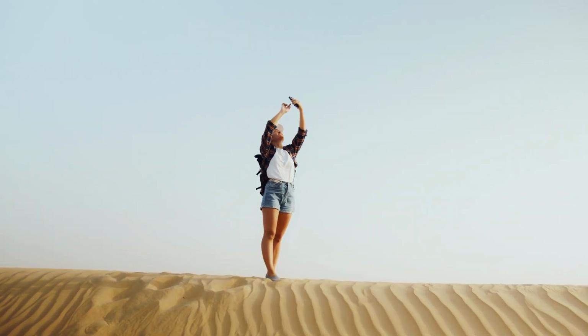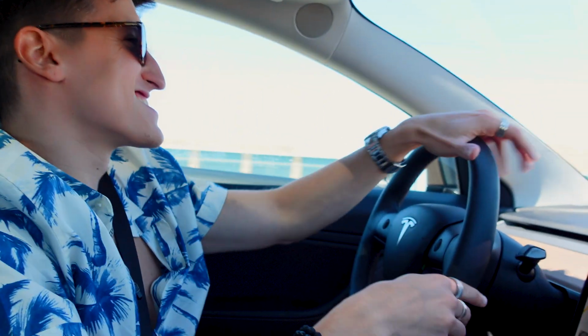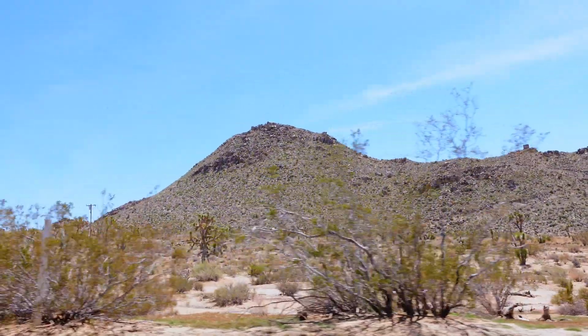So here are a few random tips and recommendations. There's little to no reception in Joshua Tree, so it's best to download all your hiking and camping locations on Google Maps before you actually get there. Next is renting a car. So there's also little to no Ubers and taxis in Joshua Tree. If you're not staying in Joshua Tree proper, it's best to rent a car if you want to get around. And last is the parking pass. So this is something that we didn't actually know, but you need a parking pass to actually get into the national park. And the great thing about it is that it's good for 2 entrances in the same season.